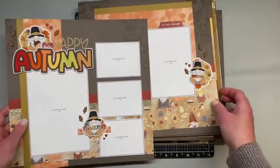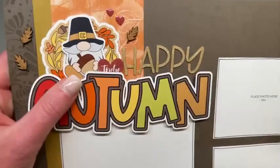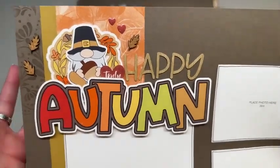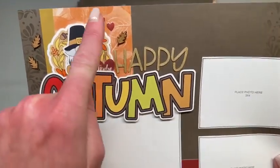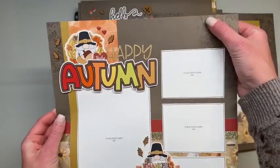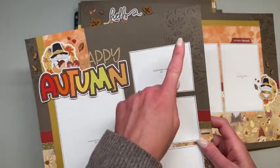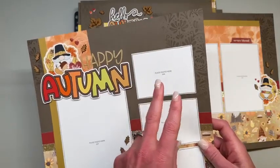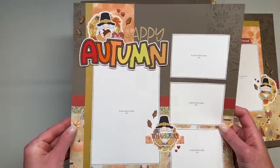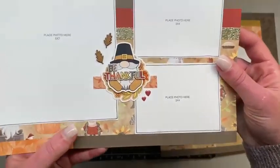So let's have a look at these darling pages. Now, seriously, guys, I'm not a gnome fan, but I don't really think these gnomes look super creepy. I'm not really sure why. I think they just are very cute, and they have a really great autumn vibe to them. The little pilgrim hat up there, I just think it's super cute. So we'll go through and we'll take a peek at these pages. I did use one of the brand new stencils. I'm pretty sure it was called the Slimline Card Front Stencil Pack number 2. That's in the new annual book, or the new essentials book. And I thought those patterns looked really fun on these pages as well. So you've got Happy Autumn here with just some fun little gnomes peeking around here or there.